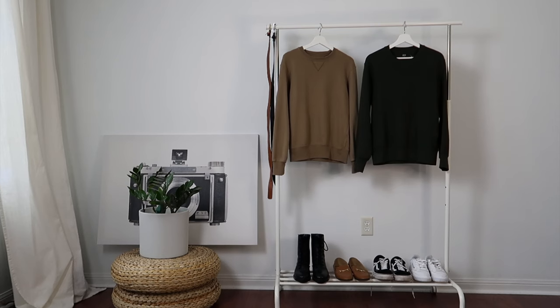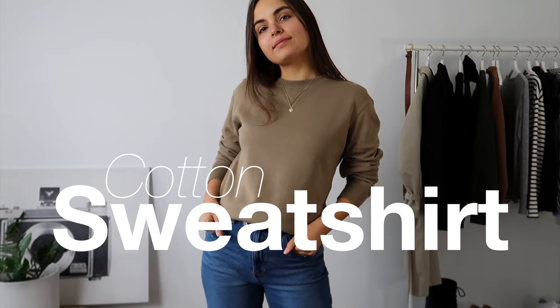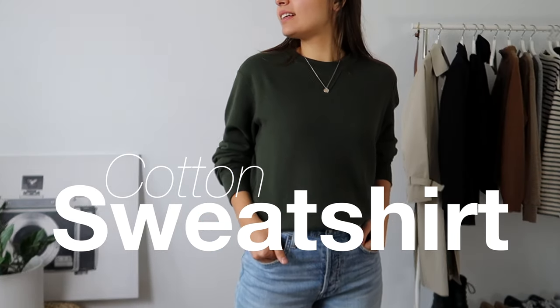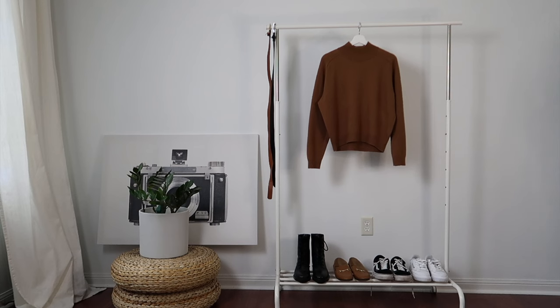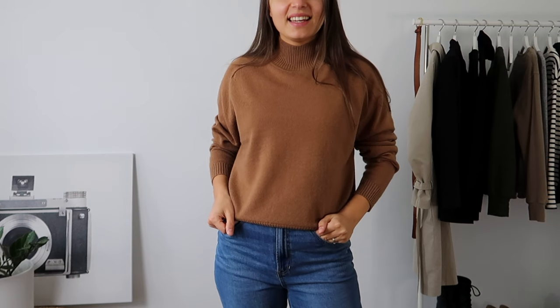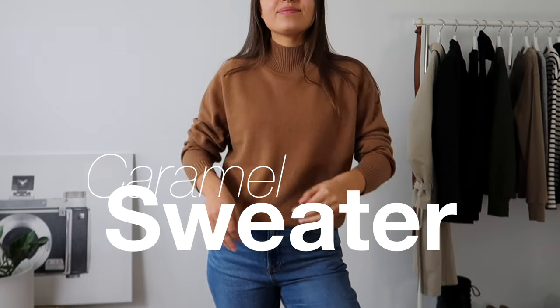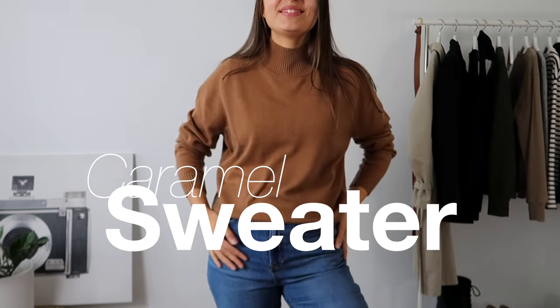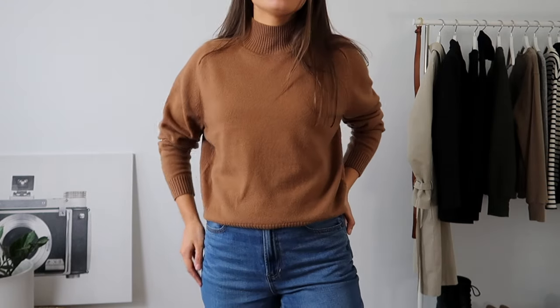Next item, which is actually two items, are sweatshirts. One is this beautiful beige color, and another one is a little bit more of a pop of color, this beautiful forest green. And item number three is this beautiful caramel sweater. This is just a version of a beige sweater. Obviously, it depends on your skin complexion. In my case, this color works perfectly.